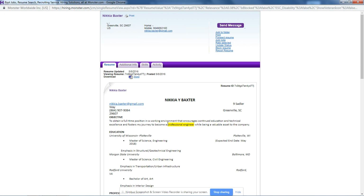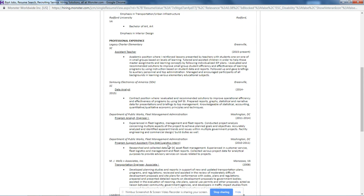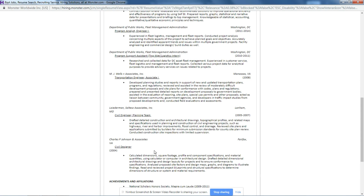And here Nakia is on a journey to become a professional engineer. The question is, is she an EIT? She looks like she's pursuing a master's of science in engineering. Emphasis in structural geotechnical. She's got a master's in civil engineering. An assistant teacher, a data analyst. Well, a little bit of transportation engineering for a very short amount of time, a couple of years prior.